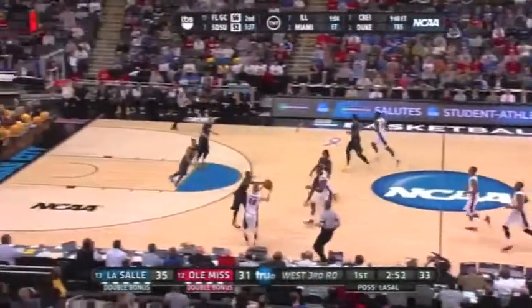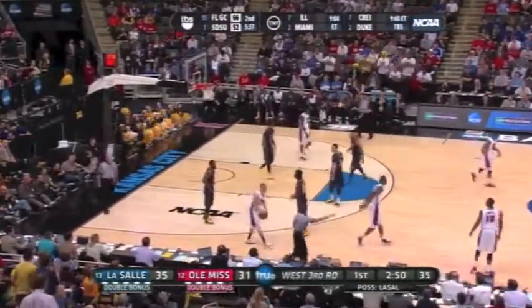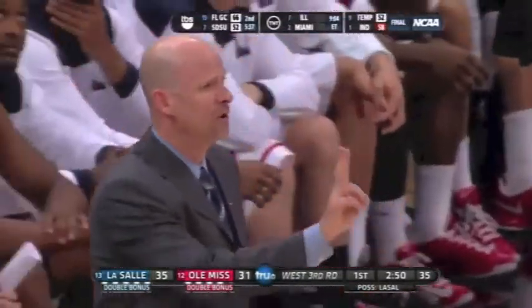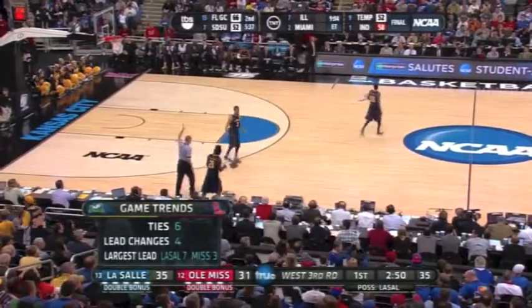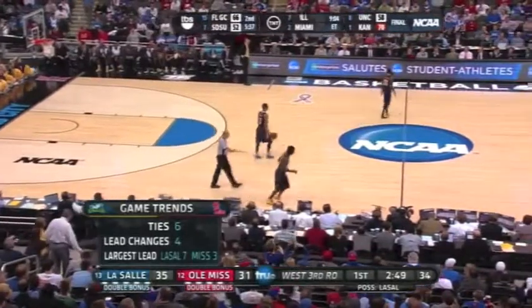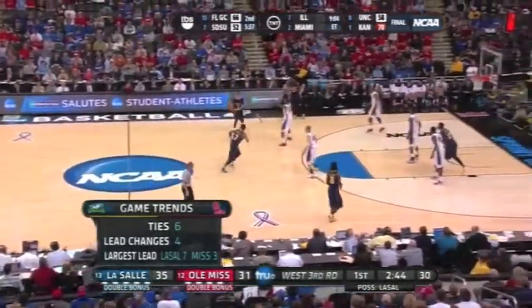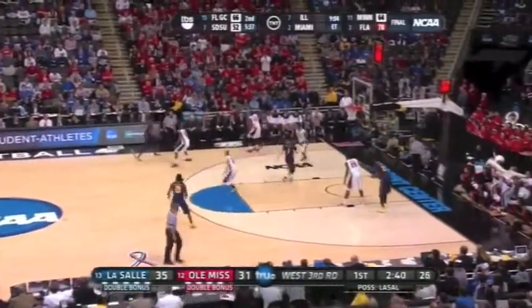Back comes Holloway. And Henderson called for the traveling violation. He did not feel Ramon Galloway, who was right there. They've just been so overanxious, Marvin. And of course, Henderson is always looking for a shot, but Andy Kennedy knows for his team to win this game, they've got to be settled offensively. Just like Kansas had to do in the second half against Carolina. They got to settle down, move the ball, get it inside, and force LaSalle to work.